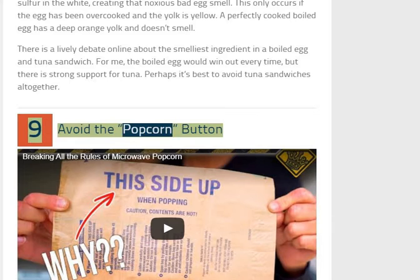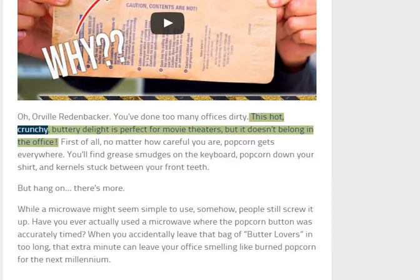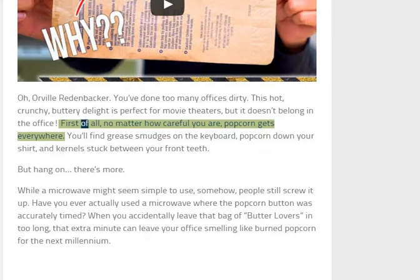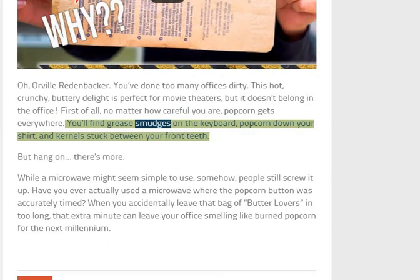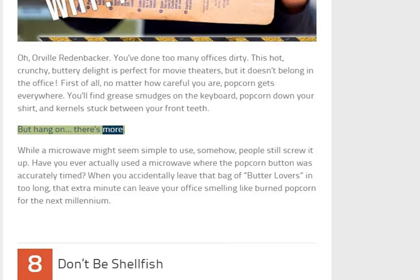9. Avoid the popcorn button. Oh, Orville Redenbacher. You've done too many offices dirty. This hot, crunchy, buttery delight is perfect for movie theaters, but it doesn't belong in the office. First of all, no matter how careful you are, popcorn gets everywhere. You'll find grease smudges on the keyboard, popcorn down your shirt, and kernels stuck between your front teeth. But hang on. There's more.